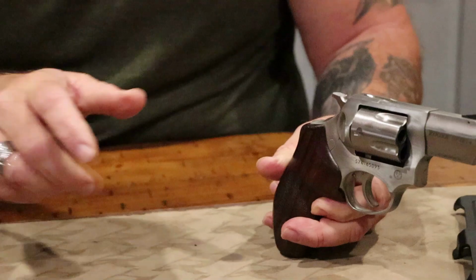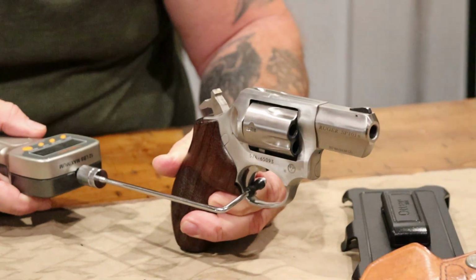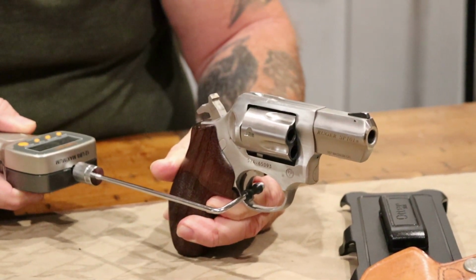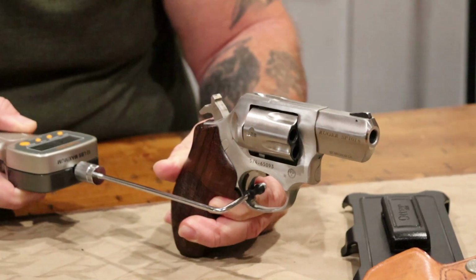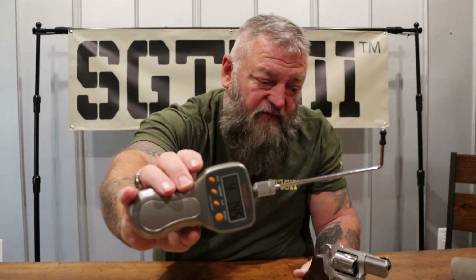That one was 413. Let's try it one more time. Which is, you know, I'm not going to be unhappy with that for this revolver at all. Let's keep pulling. 414. So that's about where we're at. 413, 414 there. I don't think that that's bad.